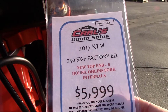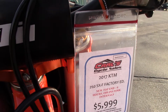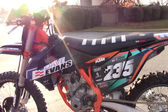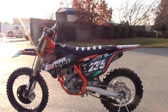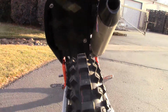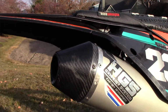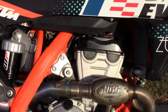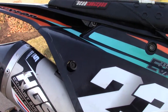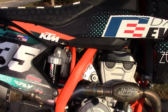We're asking $59.99. New top end, Öhlins fork internals. Bike runs perfect. Exhaust sounds really good. HGS, full system.